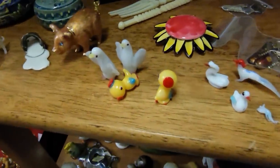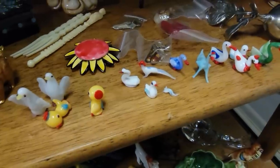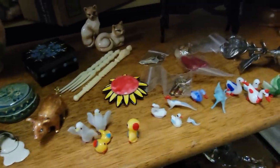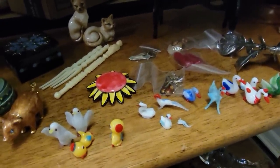I got all of these little glass birds. Absolutely amazing little glass birds. I got these and the forks and a couple other little pieces all together at the same booth. She gave me a spectacular deal on these.